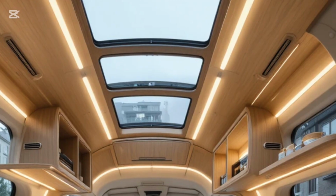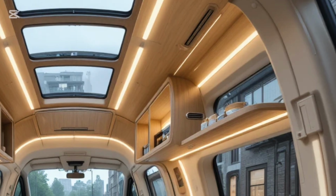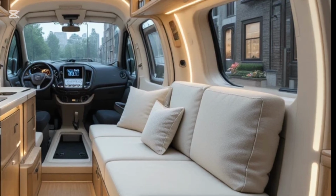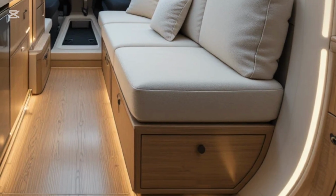The freedom to move, to explore, and to live on your own terms. It's not about luxury, it's about independence. And in a world where we're constantly tied down by responsibilities, bills, and expectations, that's a pretty powerful message.